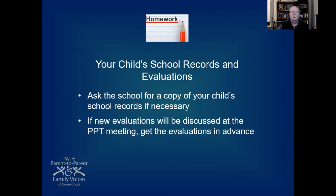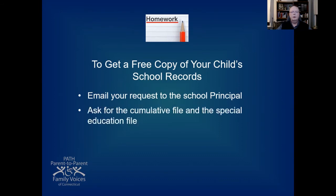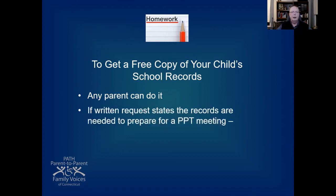So how does one accomplish these things? To request your child's school records, I suggest emailing your request to the school principal. Be sure to ask for the cumulative file and the special education file. Now, any parent of a Connecticut public school student can request a copy of their child's school records. This is nothing unusual. It's quite routine. If a written request for school records states they're needed to prepare for a PPT meeting, the school has 5 school days to comply. Otherwise, it's 10 school days.